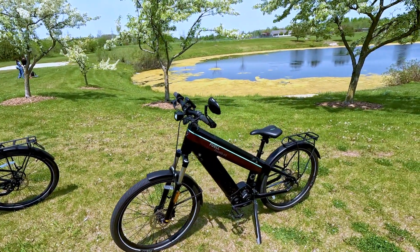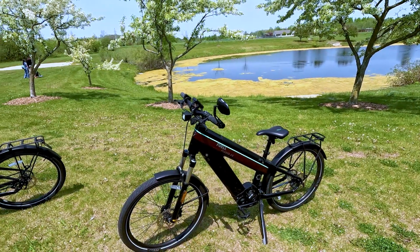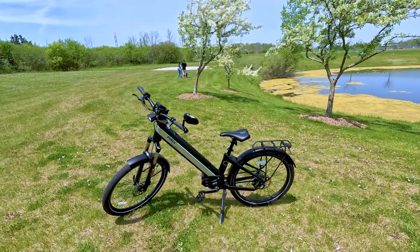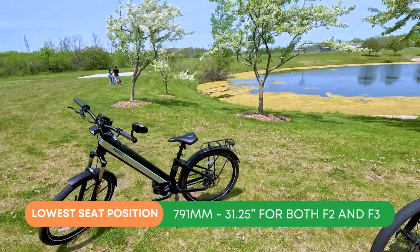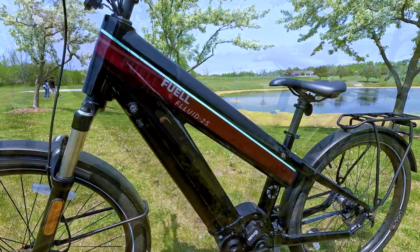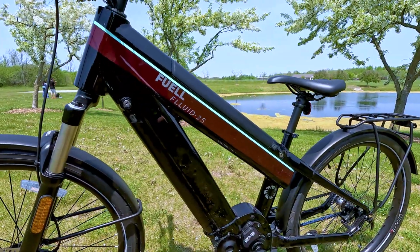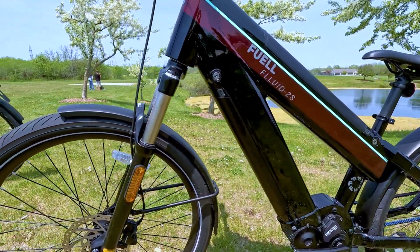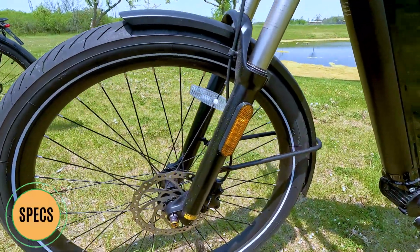For this review, I'm going to showcase the dual battery version, the high step model, but you can opt for the step through, which is going to be much easier to step over, though they did make this frame design here come a little bit lower. Now, this model is close to production, but I'm going to call out some slight differences that you can expect in the final iteration. Let's start up in the front with the brakes.